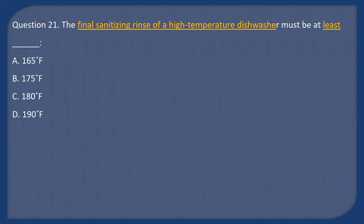Question 21. The final sanitizing rinse of a high-temperature dishwasher must be at least A. 165 degrees F, B. 175 degrees F, C. 180 degrees F, D. 190 degrees F.